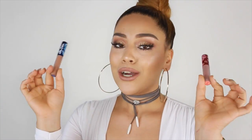So I don't know if you guys are aware, but I did a full-on review on these lipsticks, and I got a lot of questions asking me if I still use them. Girl, yes I do. These lipsticks came in so good for so cheap, and I'm so glad I got them because they are freaking bombastic.